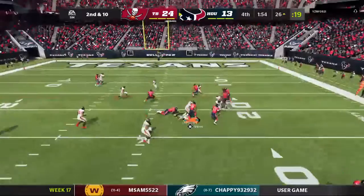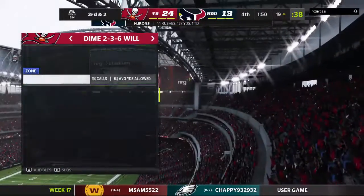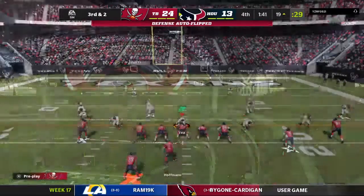And they'll run on the inside handoff. And they've got it in the red zone now, down at about the 19. That'll leave them with a 3rd and 2 coming up. They got 8 yards there.